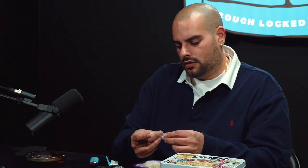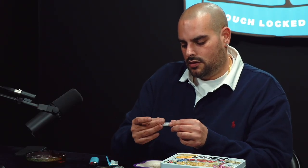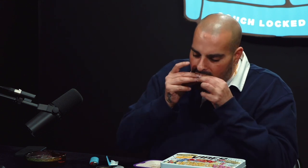I like to roll my joints nice and loose. I want maximum airflow. Handlebars. Boom. Alright. Let's see what this thing's tasting like.